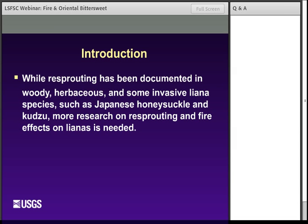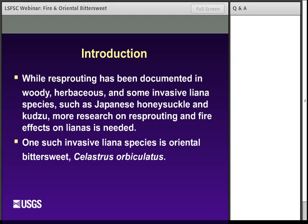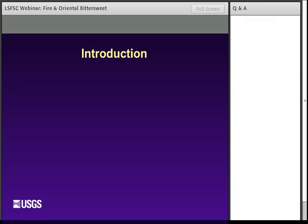Liana species such as Japanese honeysuckle and kudzu, more research on resprouting and fire effects in lianas is needed. And one such species is the invasive Oriental bittersweet, Celastrus orbiculatus. And Stacey, I'll let you start now.